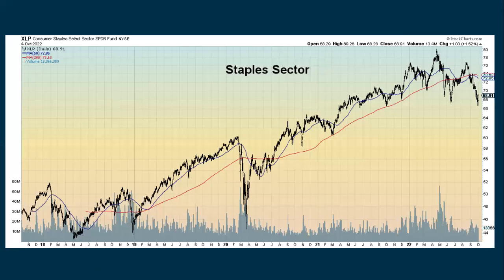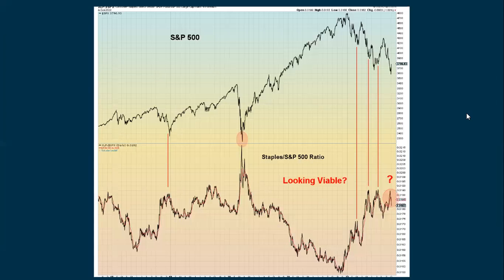Staples were up, but not that much. So we're seeing our spike really coming back down. So this right now is looking more viable. And this, to me, is one of the stronger signals. But we've been whipsawed so many times in 2022. It looks like we're getting a spike only to have it taken out by other spikes, even after it spends a considerable amount of time declining.